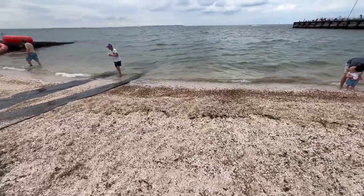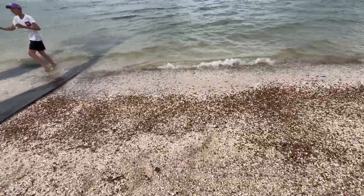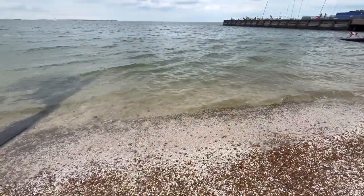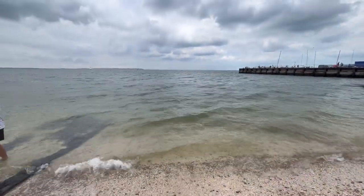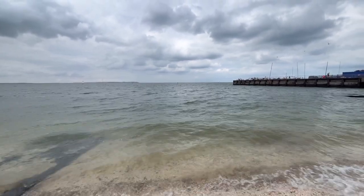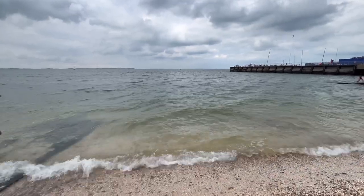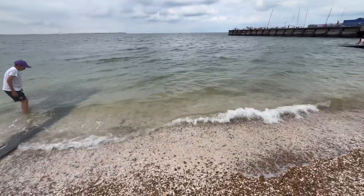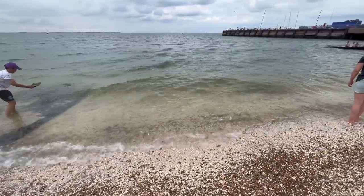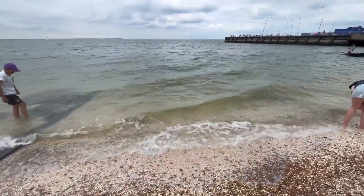Lots of seaweed. I don't want to go too far. We've got some little stones down there, possibly some shells as well. So in case you don't really know where we are, on the Kent coast in the south of England, here in Whitstable. I always love the sound and the smell of the sea. It's so soothing. And for an insomniac like me, hopefully this will help me get to sleep tonight.